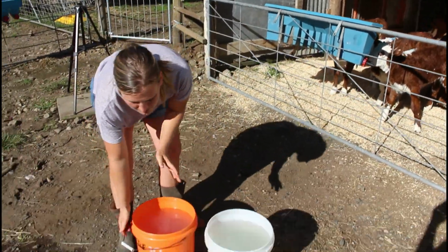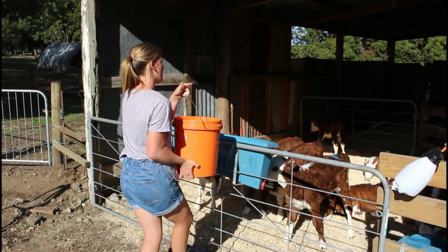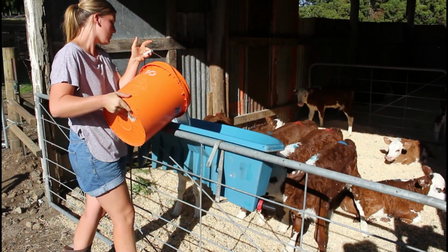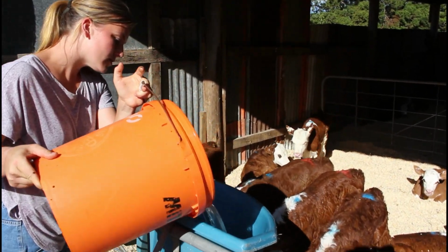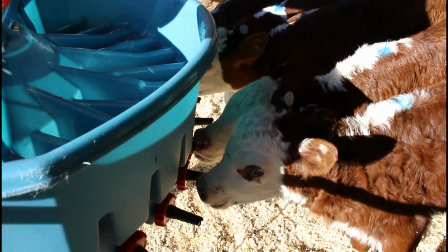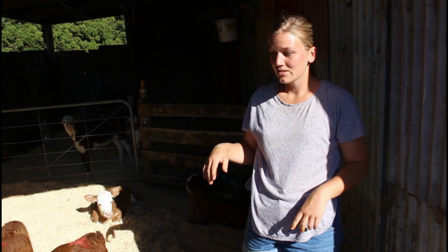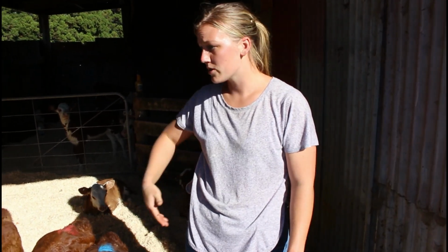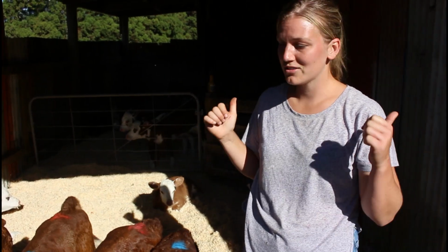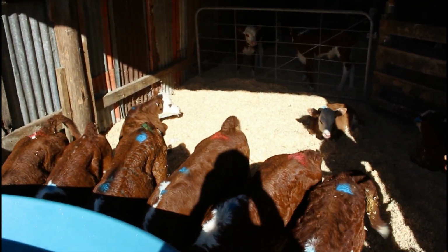Alright, so I've split them up into 2 pens. So I've got 9 in one and 10 in one. It's actually real good that we've already got pretty much all of these calves on the feeder, and they're real keen to feed, so that's a really good sign. So now I'm just going to try and get these 3 up and see if they will feed.